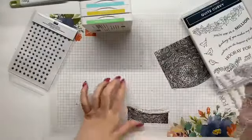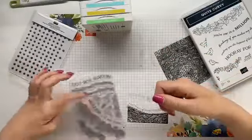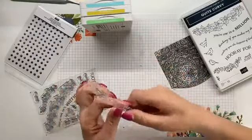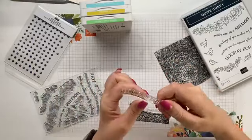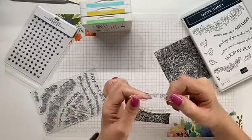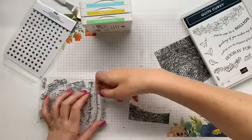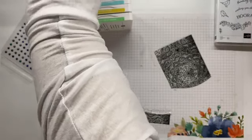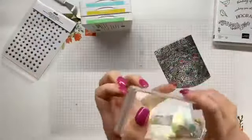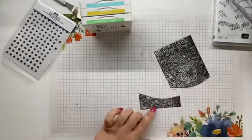So if you are using this Hooray For You, make sure you cut the correct end of the die for your paper. Because I don't think I can... I could bend this one differently, but I'm not sure. No, I can't really manipulate this one differently. Okay. So, pop this one back. Grab a block so I don't lose my stamp. Right, done.